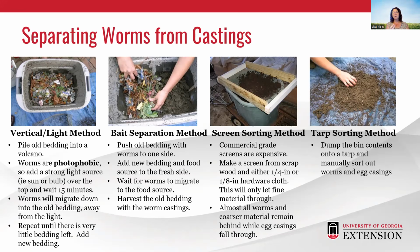Most people get to understand what it looks like after the worms have been in that material, either the coconut coir or whatever you have them in for bedding material. You'll see what it looks like and you'll be like, okay, I've got to get the worms out of there. You're just going to be able to look at it visually and tell.